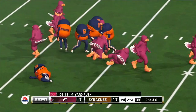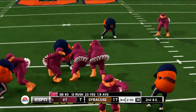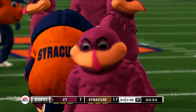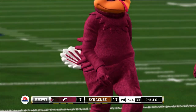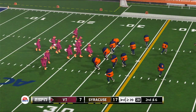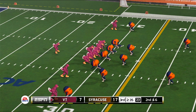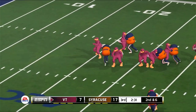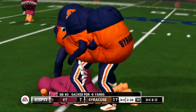And they picked up 4 yards on the scramble. It's second down, six to go. Ball on their own 29. Hey, check Mike 11, check Mike 11. Three down. 649. He's on the run, and he can't get away from the pressure.